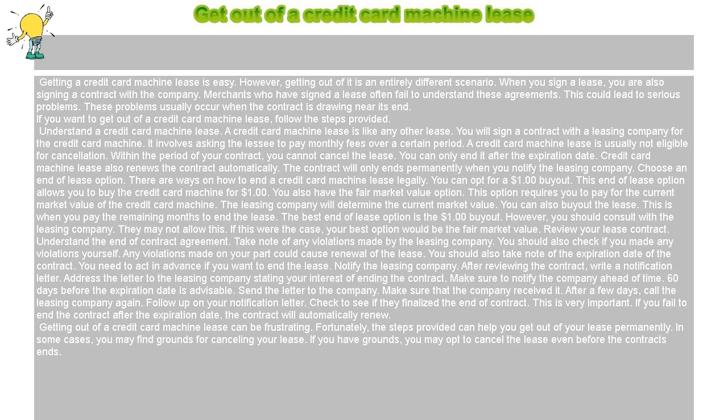Within the period of your contract, you cannot cancel the lease. You can only end it after the expiration date. A credit card machine lease also renews the contract automatically. The contract will only end permanently when you notify the leasing company.